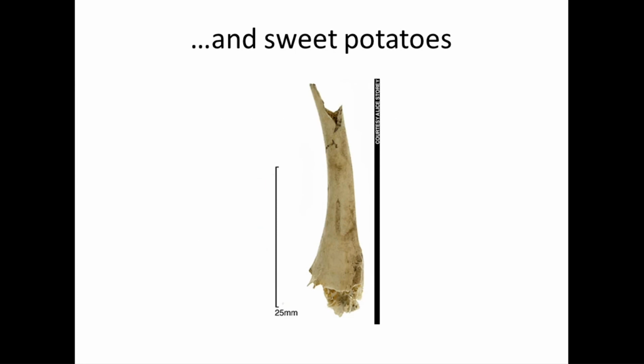And sweet potatoes. What is the "and"? Well, that's a chicken bone. And this is our possible connection between the Americas and the Polynesians. The bone is a chicken bone. Domestic chickens, one of the most ubiquitous animals in the world now, all the chickens that we eat and the eggs that we eat from them, all descend from an Asian jungle bird, jungle fowl.